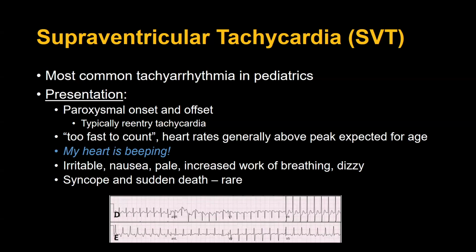we have a paroxysmal onset or offset is that typically, like 90% of our SVT types are due to a re-entry tachycardia, where the cardiac electrical activity is re-entering through the AV node and causing that cycle that generates SVT, or that super fast heart rhythm. In general, not always, but in general, SVT has a heart rate that is above the peak expected for age or is too fast to count.